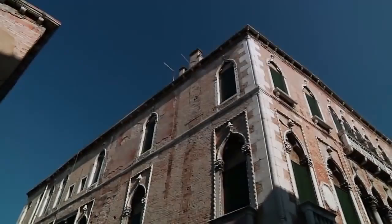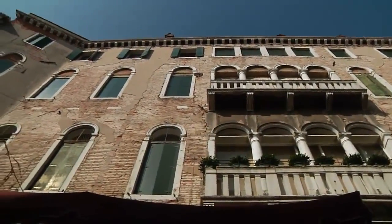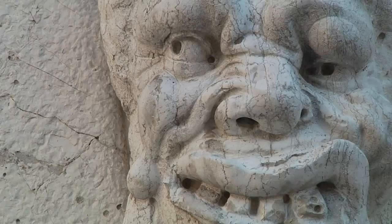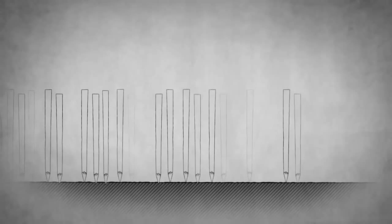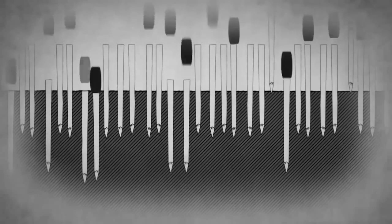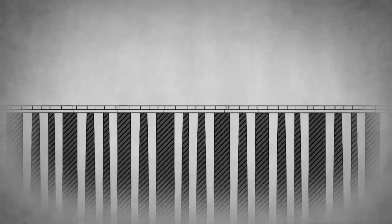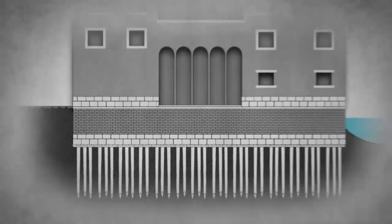But how do such monumental buildings remain standing on ground that is as muddy and unstable as the earth on the islands of the lagoon? Before building the walls along the canal, the Venetians drove wooden piles into the earth in order to contain the ground and make it more secure. Then they laid 2 layers of thick boards over them and 1 layer of stone blocks. On top, they built the foundation walls.